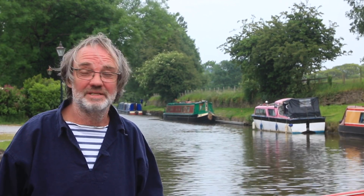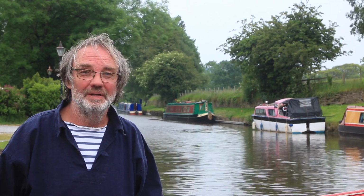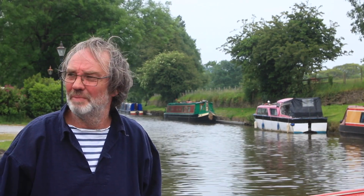I'm moored up here at the top of the Marple Lock Flight, and what a fantastic day I've had. It's been absolutely brilliant. Now the Marple Lock Flight is a flight of 16 locks which rises over 200 feet in about a mile. It's been brilliant. This is what boating is all about, you know.